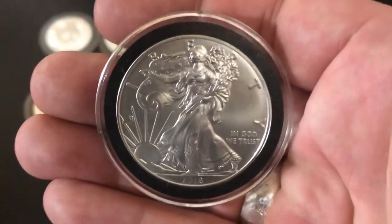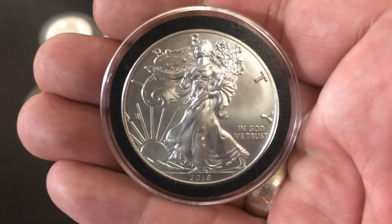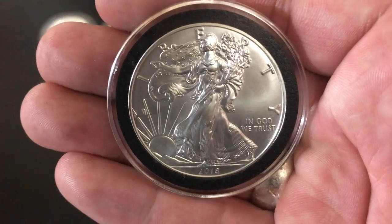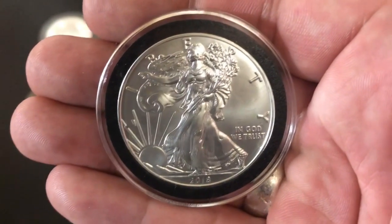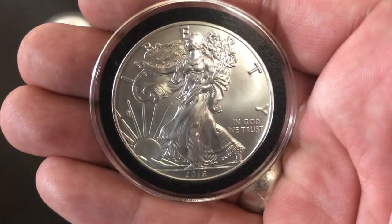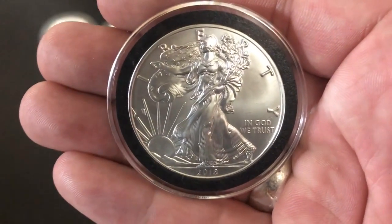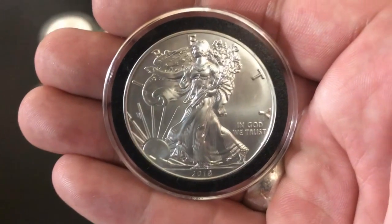Now, these are also one of the most liquid, if not the most liquid, silver bullion coins in the world. I can sell these at my local coin shop for $1 over spot. They'll give me a whole dollar over spot for these. So these are my primary stack. I'm focusing right now on a monster box of these American Silver Eagles. I'm almost halfway. I'll be really stoked when I get there. Depending on when you're watching this video, I might be well past that, hopefully.